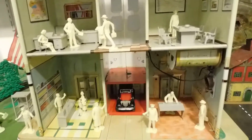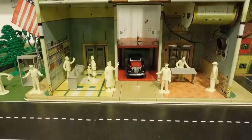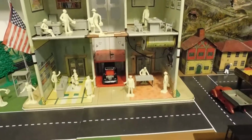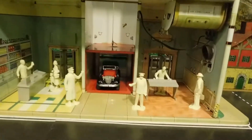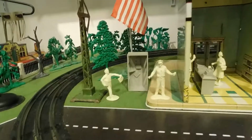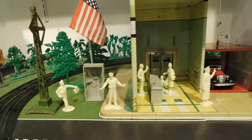Now, like many of these, my elevator doesn't work. The elevator is supposed to raise and lower, but it doesn't work. There you see a car in there. All right, so let's move on. On the outside I got a telephone booth, newspaper boy, and a policeman.